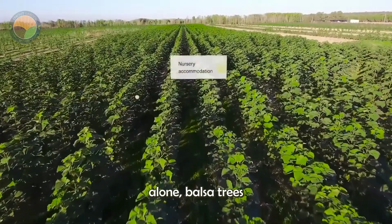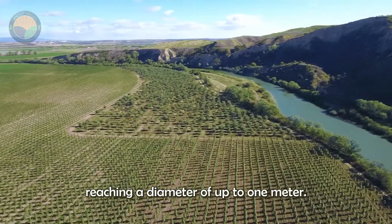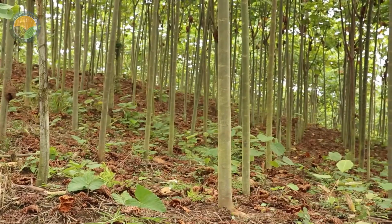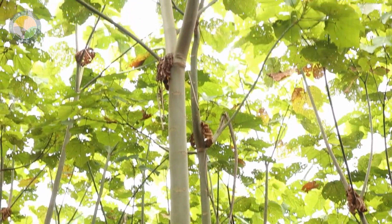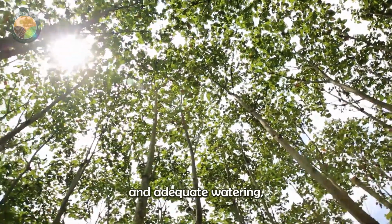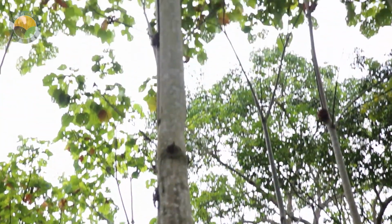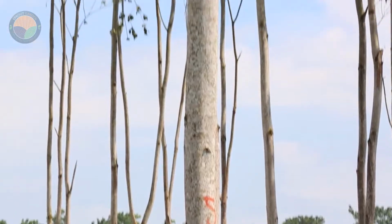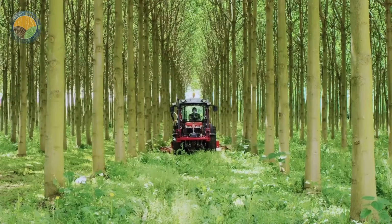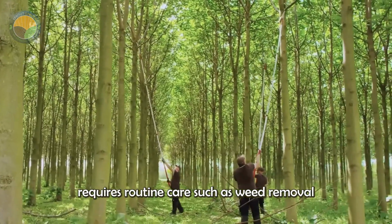In the first year alone, balsa trees can grow up to 6 meters tall, with their leaves reaching a diameter of up to 1 meter. This rapid growth is supported by exposure to sunlight and adequate watering, both of which are essential for their strong development. The rapid growth of these plants requires routine care, such as weed removal and pruning.